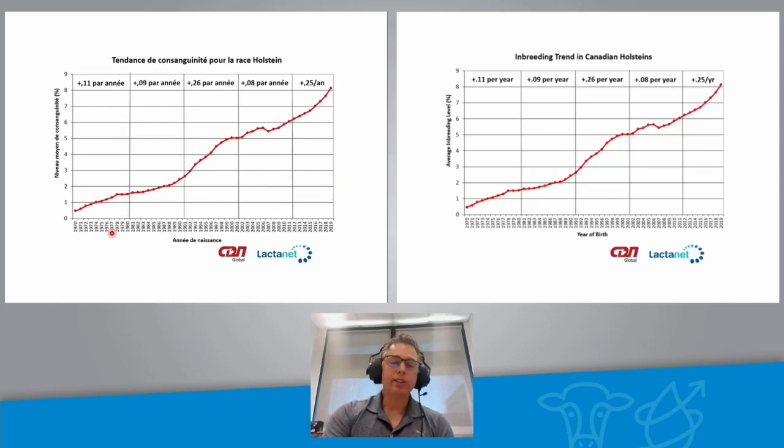Here you see the growth of consanguinity since the 70s all the way to 2019, and we see that there have been gains that have been faster than others. These gains in the 90s are associated with the fifth Starbucks that were very much used. This is mostly Goldwyn, and here from 2009 is the arrival of genomics, and we see that the annual gains are part of a very significant growth.